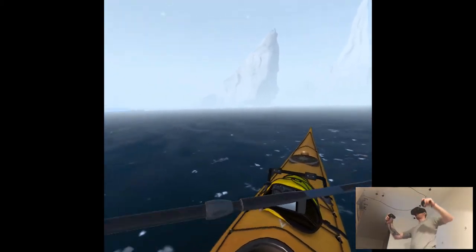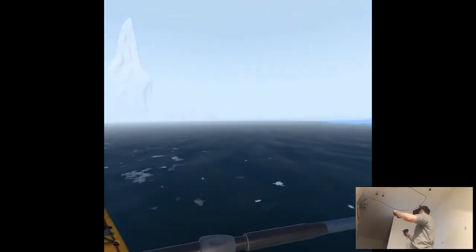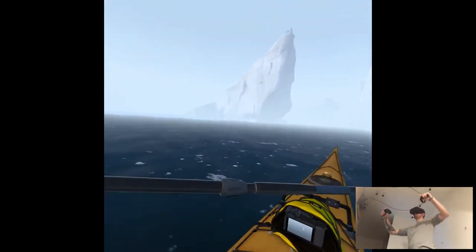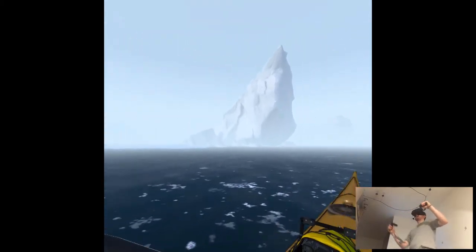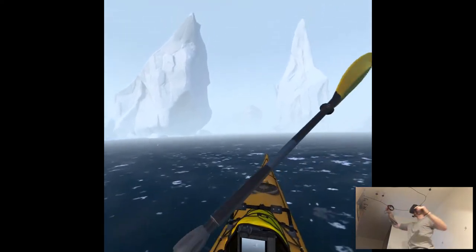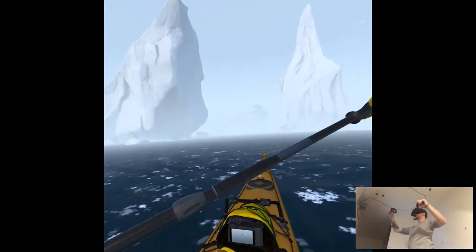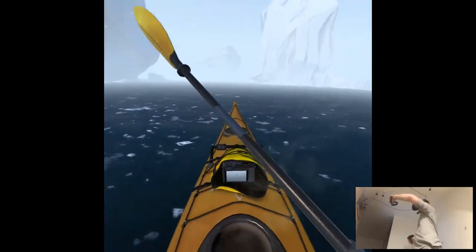If we're talking about graphics, we're on Quest now. And for a title that released alongside Quest in May, that's really good. And this game is not even using foveated rendering. The graphics are not optimized, but it still looks awesome.